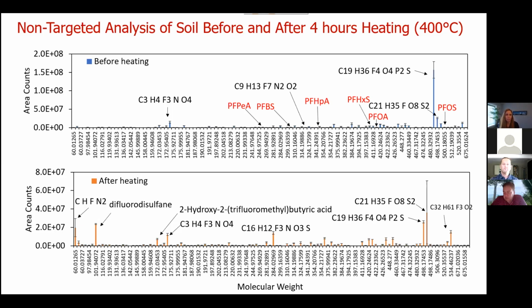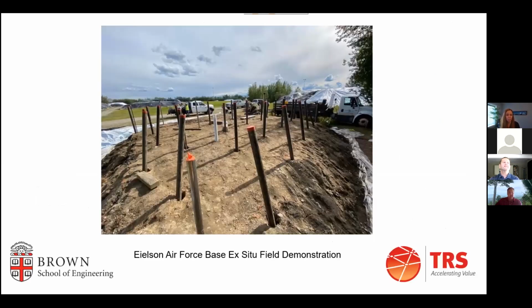But through a lot of the work that Kurt is doing, we recently received ESTCP funding. So Brown University and TRS are both subcontractors to an ESTCP funded project. We just finished installing all of the heating casing infrastructure this week. There is a pile at Eielson Air Force Base where we're able to heat the entire pile in the field demonstration, and we will be actively heating this in the next couple of months.